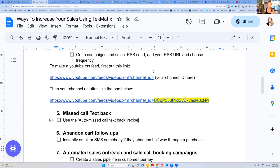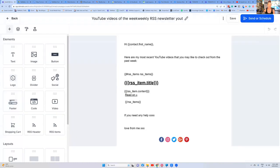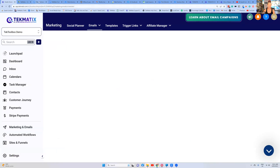Because guess what? TekMatix can connect to a business phone line of yours. If somebody tries to ring you through your Google My Business, or they try and ring your phone and you don't answer it, you can text them back instantaneously using automations. Oh my goodness, how good is this?